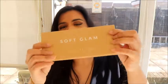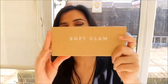Okay, gosh, what am I doing? So it's kind of like a seed brown. The color is, oh my god. Why?